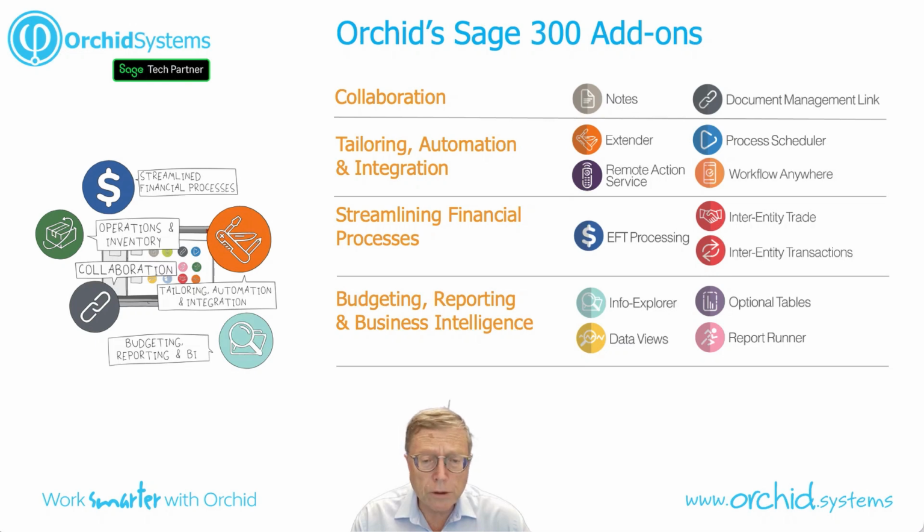Optional tables to create custom multi-dimensional data structures within your Sage 300 database. Data views to simplify reporting of Sage 300 optional fields. And Report Runner, which streamlines the setup, execution, and distribution of recurring Crystal and Sage 300 financial reports.